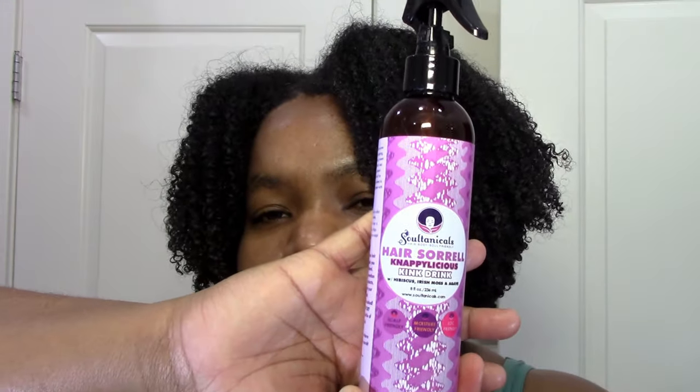Soultanicals Hair Sorrel. This is my only refresher spray right now. I did buy a couple of the Soultanicals sprays to try. I bought the Miel Organics leave-in spray to try as well. But I think the other shaft glycerin, so this is my only year-round bae for sure. And the others, I'll try in the spring and see if I like anything better.